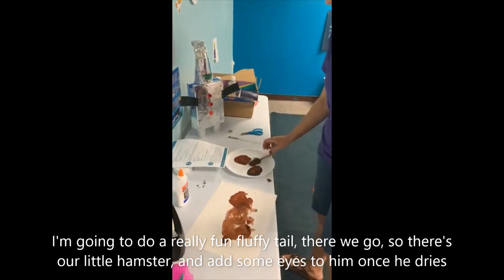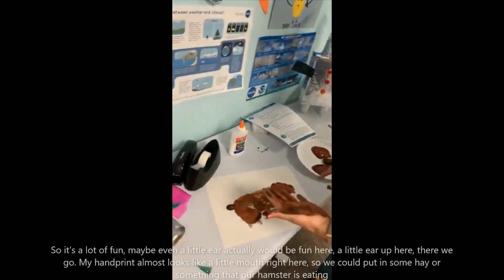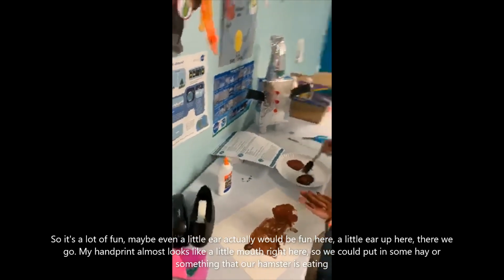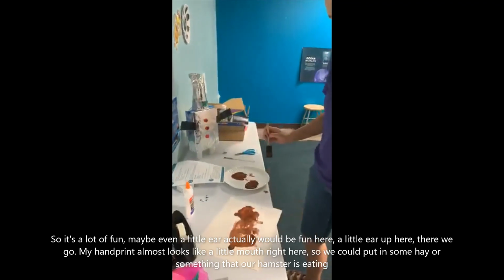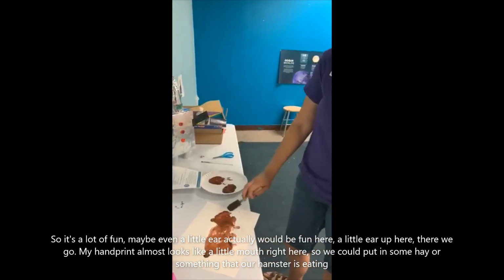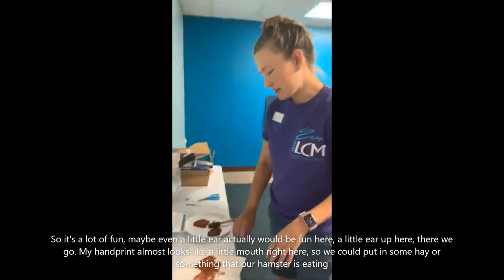I'd add some eyes to him once he dries. It's just a lot of fun. Maybe even a little ear actually with my thumb here. Do a little ear up there. There we go. And my handprint almost looks like a little mouth right here. So we could put in some hay or something that our hamster is eating.